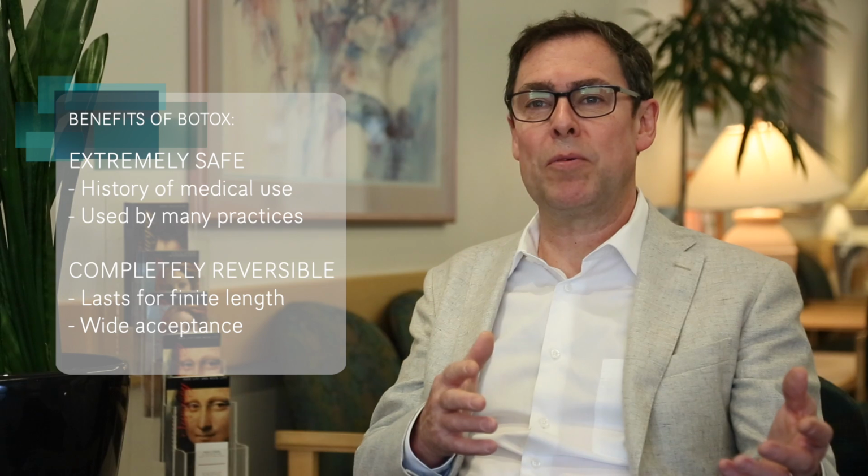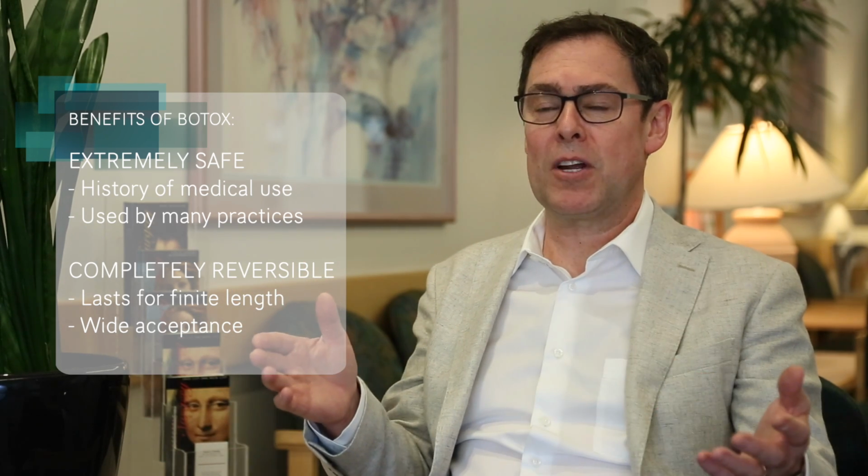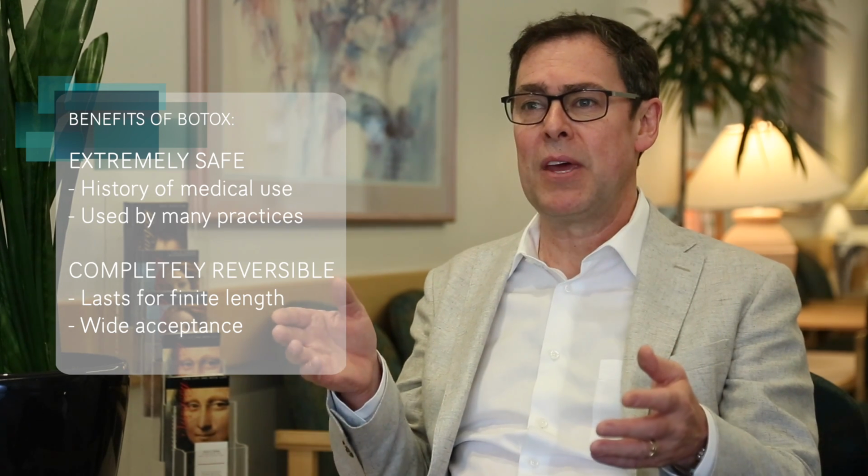So when it was identified, when used around the eyes to stop spasm in the eye muscles, to soften the area and to basically reverse some of the wrinkling effects, it quickly transitioned into the cosmetic realm. It's so safe that it's been used by family physicians, by dentists, by medical spas, and again, is well received by almost all patients. One of the big benefits of this treatment is that it's completely reversible, so it only lasts for a finite period of time.